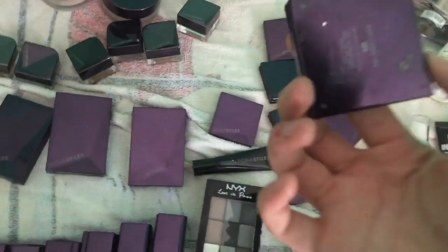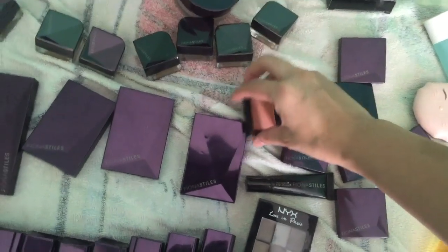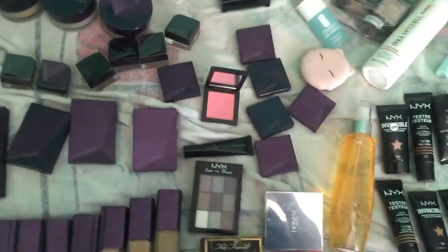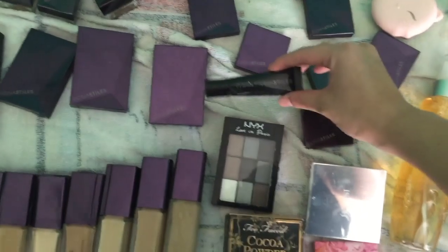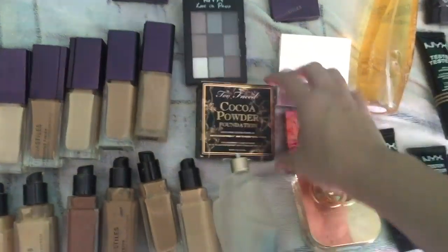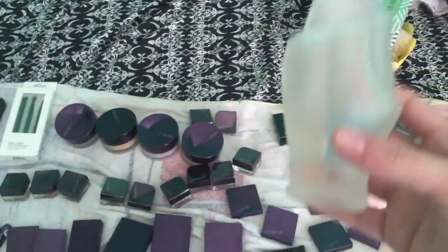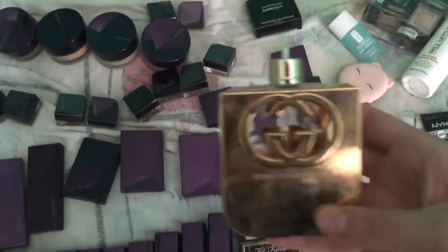Okay, so then these are blushes, I believe. Yeah, should be blushes. Sorry, I don't have anybody to help me film this. So there's that one. There's this one. This was crazy pink. Actually, on camera it looks really pink, but it's not that pink in person. There's an eye primer, and then there's a NYX shadow. And the cocoa powder foundation powder. And then this was a tester perfume. The cap was kind of broken off of it, but we found 3 and I gave one to my boyfriend. This one is the Gucci Guilty.